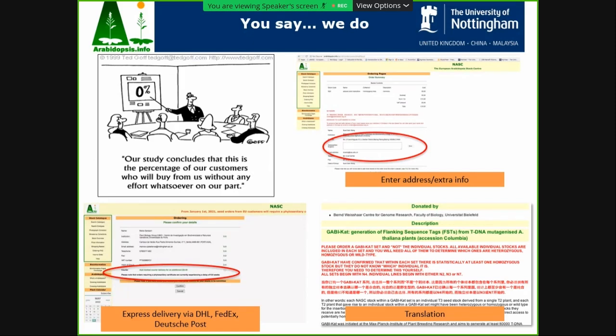So this is just to show a snapshot of the curation model, because if not, my bioinformaticians are going to be cross. So there you go.